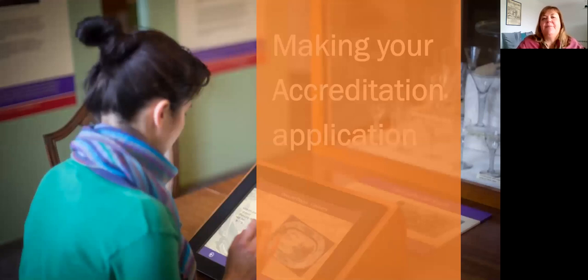I think the thing to remember is that we're not trying to catch anybody out. We're trying to help museums to become accredited, and we want you to be the best you can be. So I'm just going to provide a bit of information now about making your actual accreditation application. So this is a real overview. There is obviously a lot more detail involved in actually pulling all the policies, plans, procedures and documents required together. But this is an overview to enable you just to see how it will work in practice.